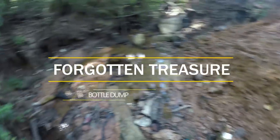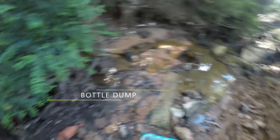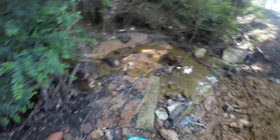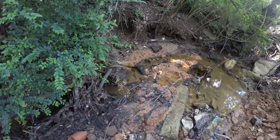Well, I'm back here again today. I was hoping the water would have dropped down some, but on the contrary, it seemed to have risen. Probably because this dirt is stopping up the creek farther downstream. But it is spring fed, so there will always be water, but I was hoping it went down a bit.